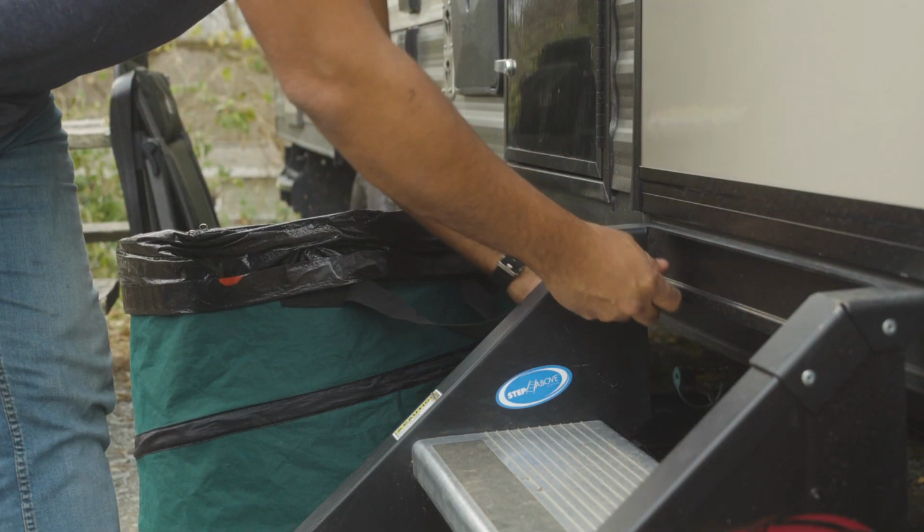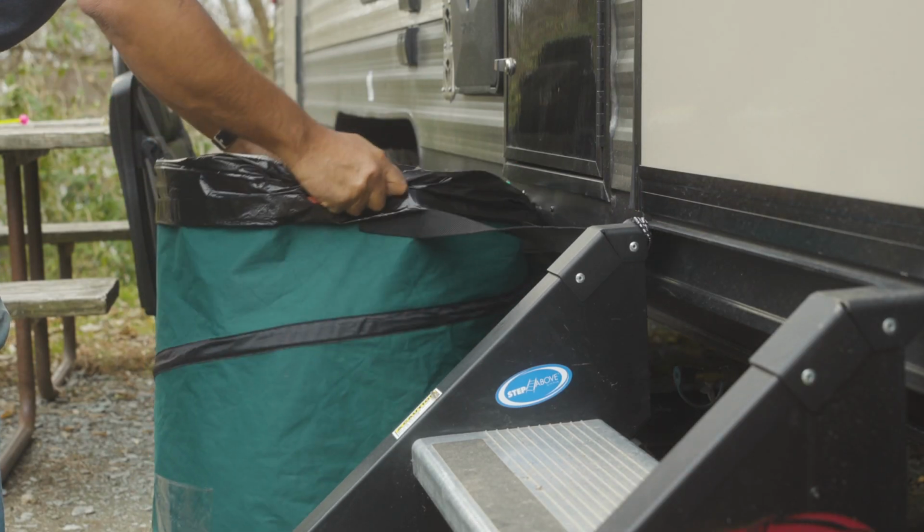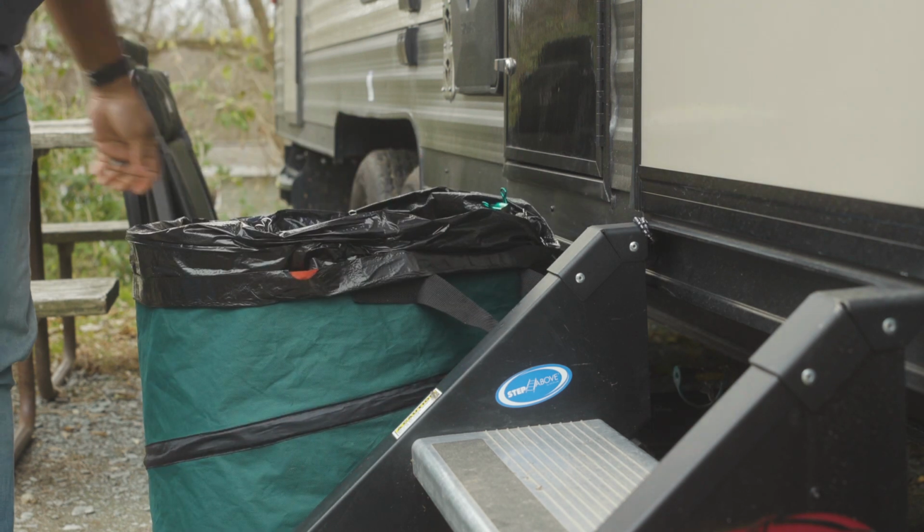Another use we have for this is to secure our trash can. We have one of those collapsible trash cans that we keep by the door of our trailer. We use this bungee cord to prevent it from flying away when it's really windy outside.